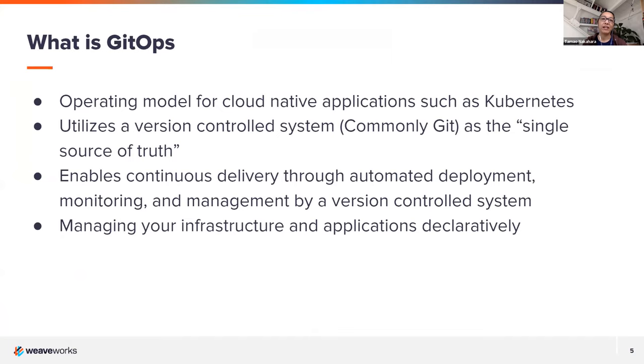GitOps is a word that our company coined to recognize that there is a model that had been developing over the last couple of years in the cloud native space and seemed to be becoming a natural extension of Kubernetes. So we really do believe that GitOps is this natural extension to how Kubernetes works. Flux works together with Kubernetes to make it happen.